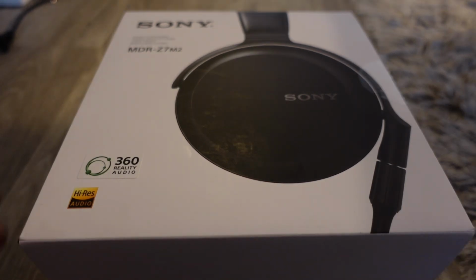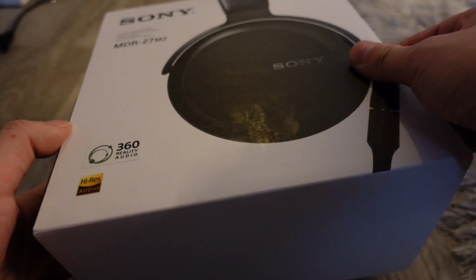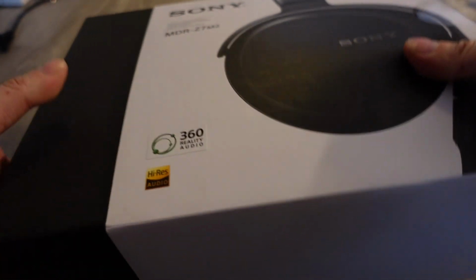These retail for around the same price as my Fostex TH610s and Denon D7200s, so I'd be very curious to compare this against those headphones as well. These are all pretty high-end Japanese closed back headphones. So let's see what's in the box here.